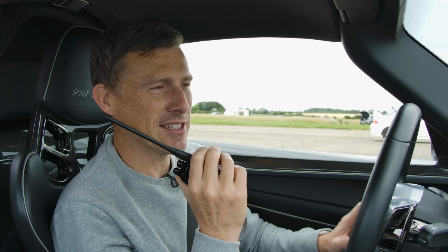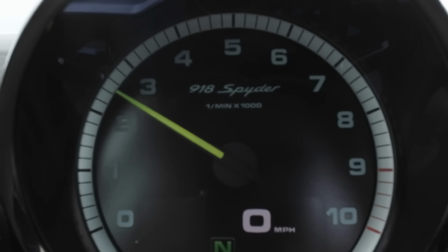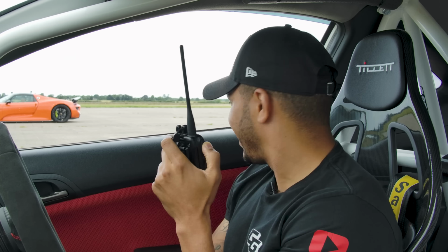Now, before we get into actually racing these cars, I think we need to do a little sound check to see which sounds the best. So I'm going to rev up my Porsche. This has a soft limiter. I bet your car doesn't. So rev up yours, and this could be the first victory to you if your car sounds better than this hypercar. Go on.